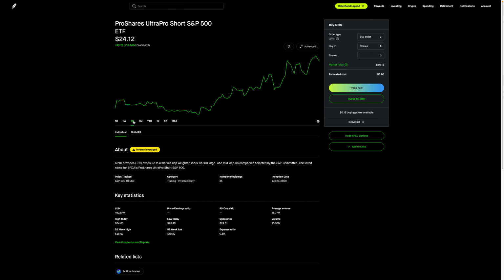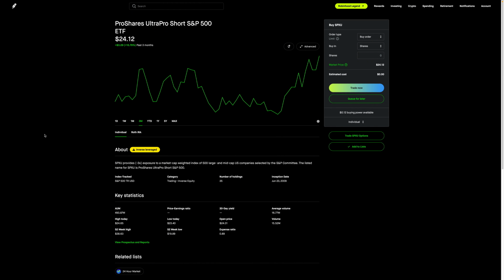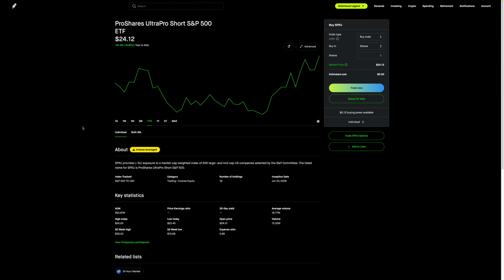Now, if we want to look at the 1 month, 18.44%, that is quite high. And then we can also look at the 3 month at 15.74%. We can see it's gone quite a bit up in the last 3 months. That's 15% gains, which is quite significant. And now we can look at year to date, we are up 8.80%. So if we would have shorted the market since the start of this year, 2025, we would be up 8.80%.